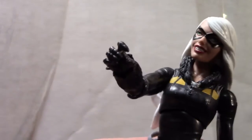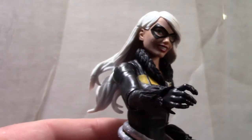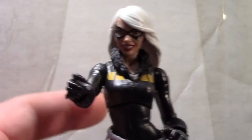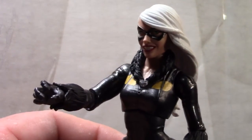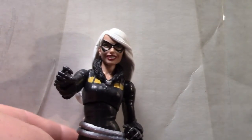Now, I believe eventually she did get superpowers, and one of which is to cause disruptions in the probability field. In other words, she gave her enemies bad luck, and sometimes, unfortunately, her allies as well. Bad luck seems to follow her wherever she goes.